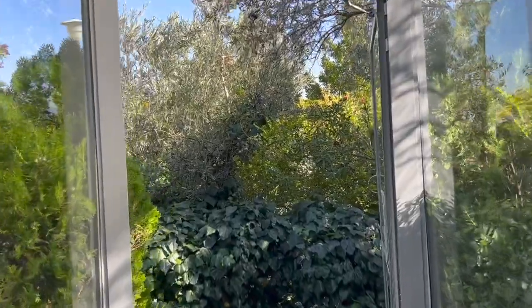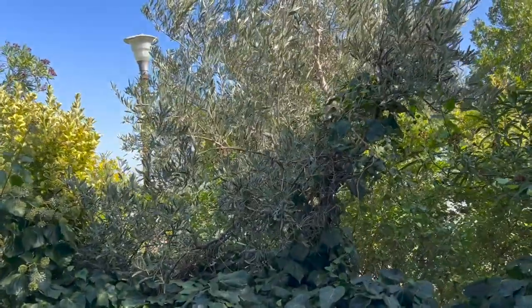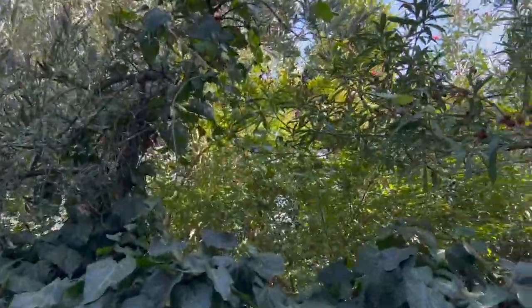Don't fall down, the steps are very steep. Ooh, this is nice, look. Lovely little gardens.